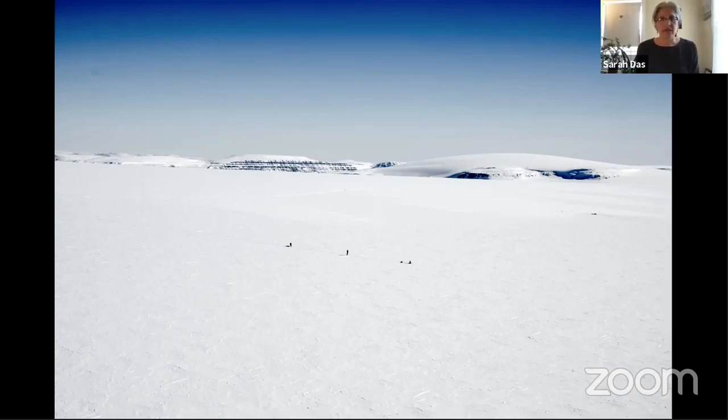and glaciers, and perhaps even some motivation to think about the impact that all of us make in our daily lives on these fragile environments. So this picture that we're starting with is one that I took a few years ago from a helicopter during one of our expeditions.